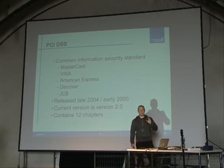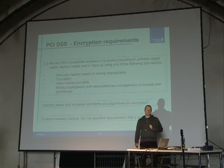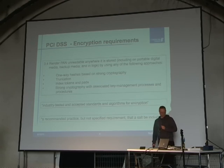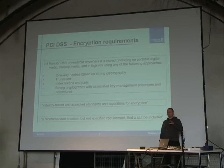And the chapter that we're going to speak about today is Chapter 3, which is specific to storage of cardholder data. I'm not really sure if you can see it. I'll just step back a little bit. Chapter 3, storage of cardholder data, and specifically point 3.4, which is the encryption and storage of cardholder data and how to store it securely.